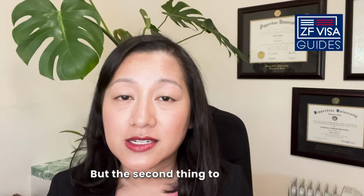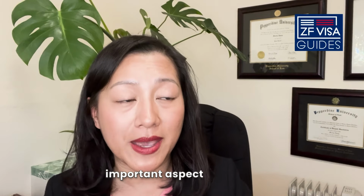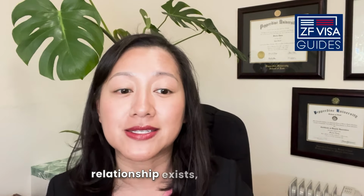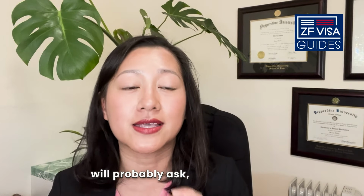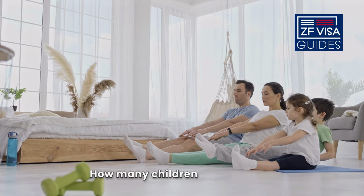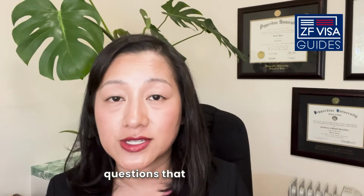But the second thing to be aware of is that beyond just the most important aspect of the F-2 visa application and interview, which is determining that the relationship exists, when the F-2 is interviewing, the officer will probably ask, how long have you been married? How many children do you have? What is your life like in the US? Those are some very common questions that will be asked.